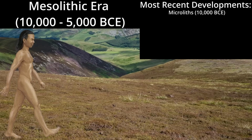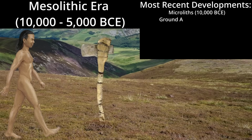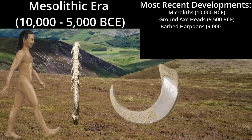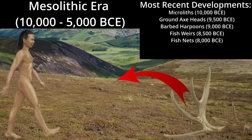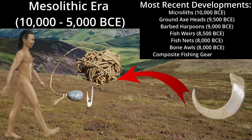Now, let's update some old technologies. Remember those handheld Acheulean hand axes? Let's update those to have actual handles, known as ground axe heads. Those fishing harpoons and hooks also kinda suck at catching fish, so let's add some barbs on the harpoons, and let's use some wood and grass strings to make fish weirs and nets. Now, let's perfect our pointy bones to make awls, and use our fish hooks to make some composite fishing gear.